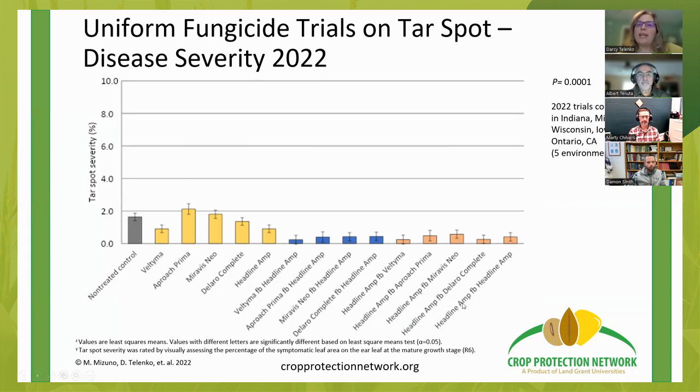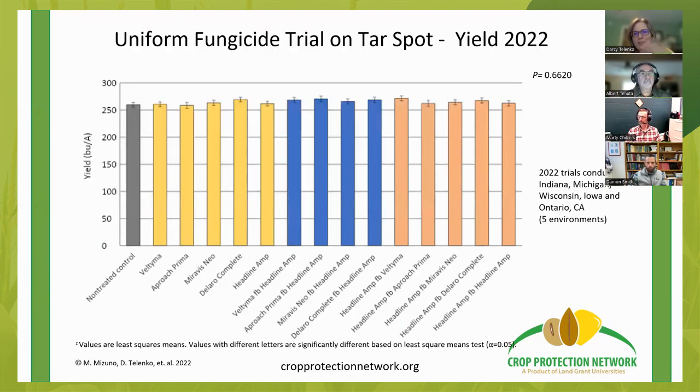Whereas when we look at where the 3-week later application was, we do see that those applications did significantly reduce disease. Granted, our disease is still relatively low, 2% or less in our untreated. But again, this demonstrates to me how the timing aspect may influence how well we control disease with our fungicides. Because of the low disease pressure that year, we didn't see any effect of our fungicides in increasing yield. So 2022 was a year where we could have gotten away with probably not spraying for tar spot if that was our target.